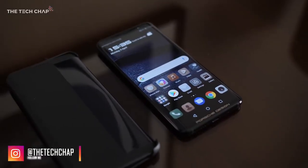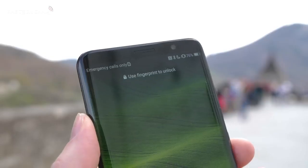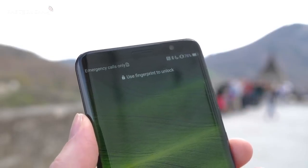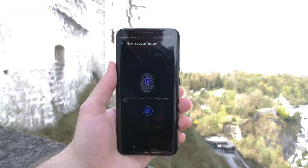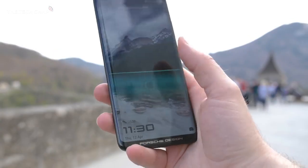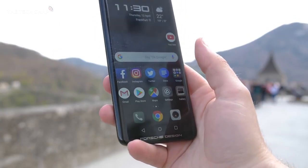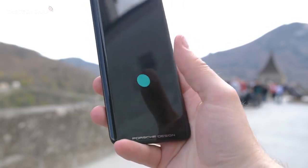So it looks nice, the extra storage is kind of handy, although honestly I don't think I need that much. But what is really cool about the Porsche Design Huawei Mate RS is the new in-screen fingerprint reader. Register a finger, tap the screen, and you're in. It's pretty neat, but not as fast or as consistently reliable, or actually even as secure as the other fingerprint reader on the back of the phone.